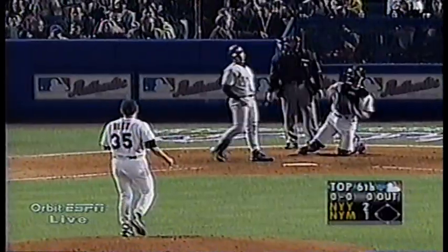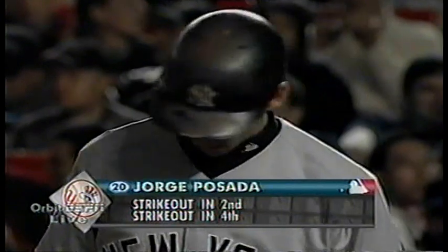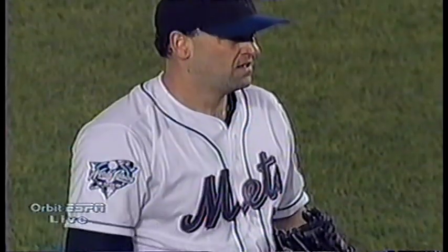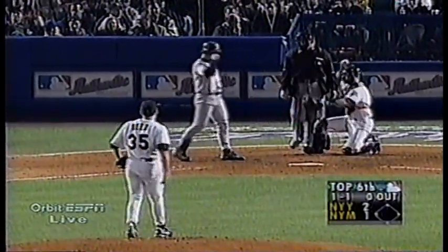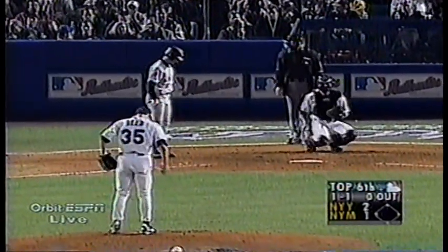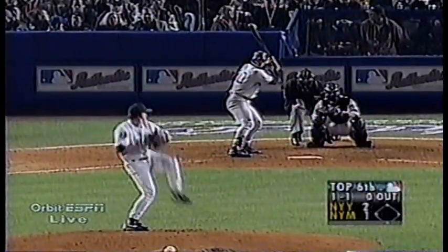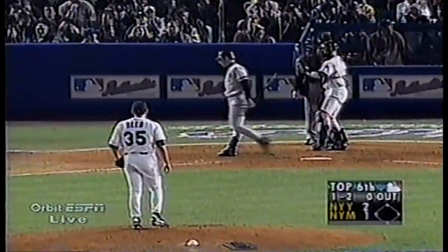Rick Reed to Jorge Posada. Yankee catcher has been called out on strikes twice. 3 for 10 in the series. Switch hitter. Rick Reed has walked 1, struck out 8. The Yankees have the big hits, the RBI by Justice and the other by O'Neill. Yeah, O'Neill with a big night so far, a double and a triple. Jeter, Martinez, the 2 who scored. Breaking ball foul back off Reed, 1 and 2.